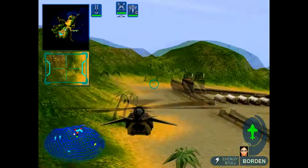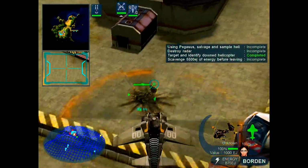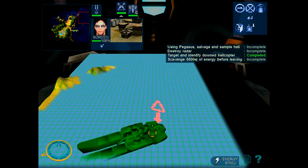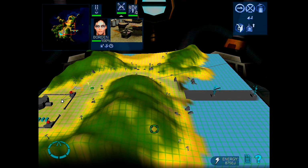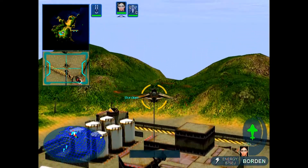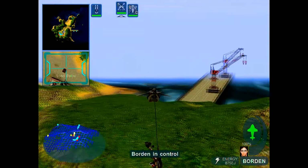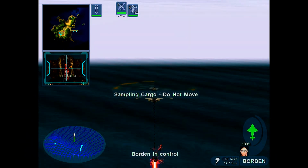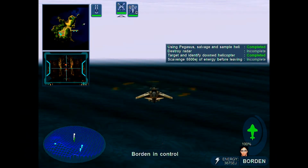Alright. Now, taking control of Borden over here, we're gonna pick up this little crashed helicopter. You know what, since I'm lazy, I'm just gonna make her do it. But yeah, this thing we're picking up and dragging back to Antaeus, we're gonna sample it over there. And after some editing magic, we are there. Okay, what this is gonna allow us to do is start making Hornets, our basic aerial combat vehicle.